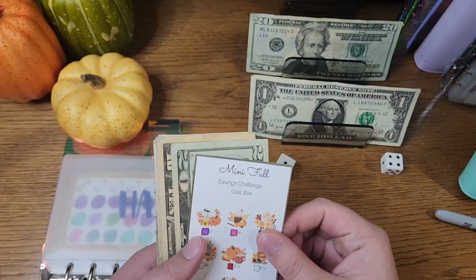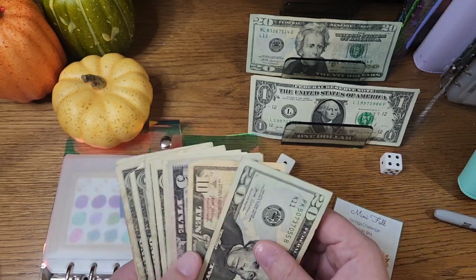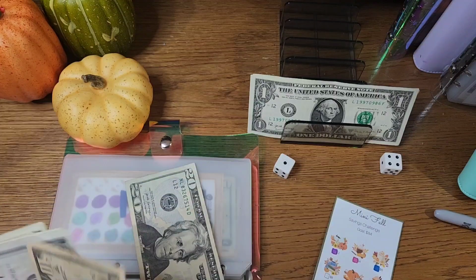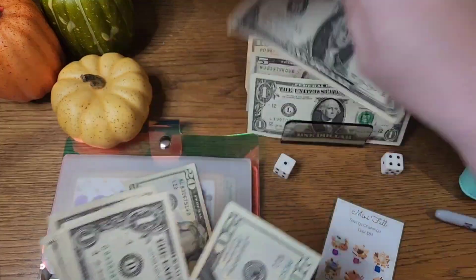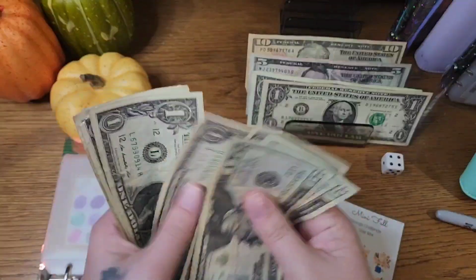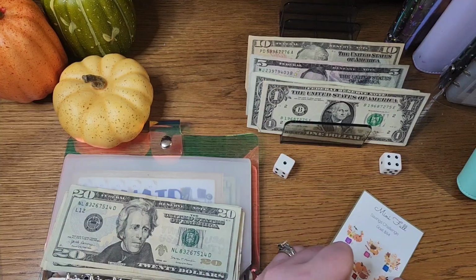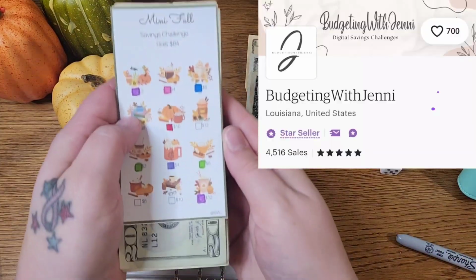Okay, let's go into the mini fall here, and I think, yeah, there's a $4 one on there, so I'm gonna bring the 20 in, and again, take 10, 15, and 16 back out, leaving us with 20, 40, 41, 42, 43, 44, 45, 46. In that challenge, this is from Budgeting with Jenny.